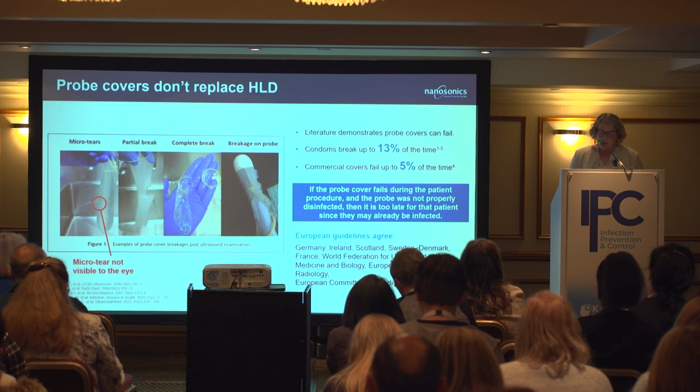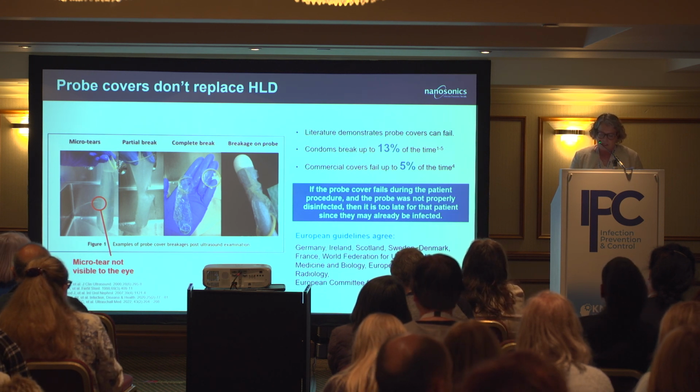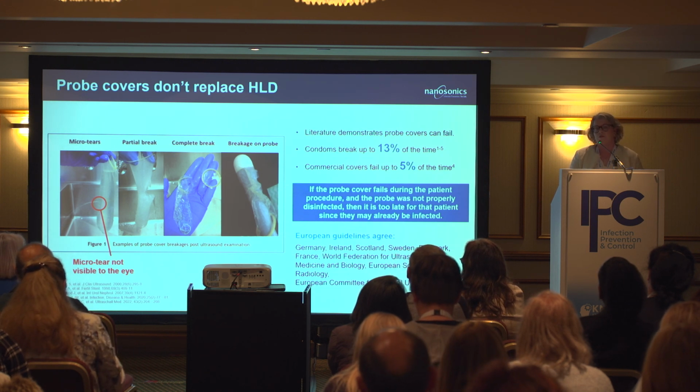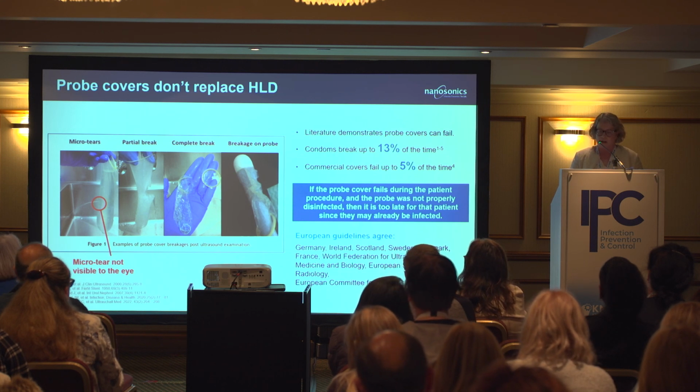So all of the European guidelines agree with this approach, and so more and more you're seeing in the guidelines, as I said, recommendations around automated procedures, but also recommendations about how you use probe covers. And you can't just think that by covering a device or covering a probe that you're going to use with the patient is going to reduce that risk.